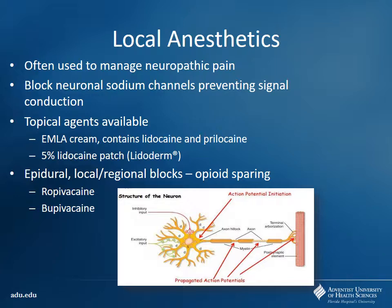When I say local or regional blocks, what do you think that means? Nerve block? Yeah, it's like a nerve block, but we're using it at the site where the pain is. So imagine if you have, say, a hip replacement. What if we can just deaden those nerves right there at the hip and not have all those pain signals traveling up the CNS? You can avoid using a lot of opioids because of that, because the patient never gets those pain signals. And so we will do that in a lot of orthopedic procedures where we'll apply local pain blocks, so things like bupivacaine or ropivacaine.